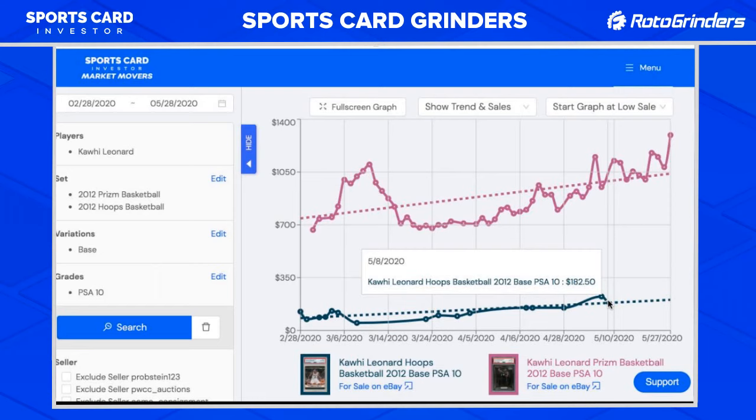Simon, I've neglected you enough. I'm going to bring you in now, and I believe you're going to do a screen share here as far as showing off the market mover chart?